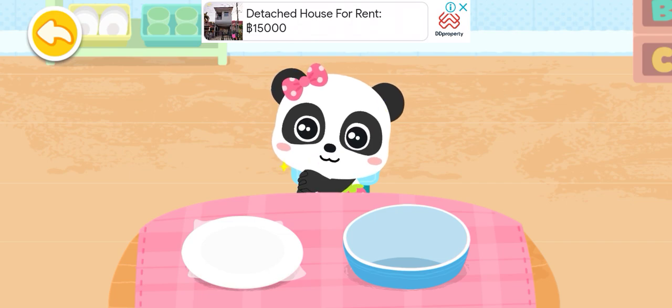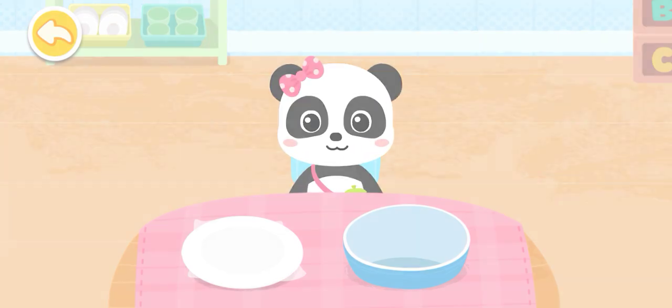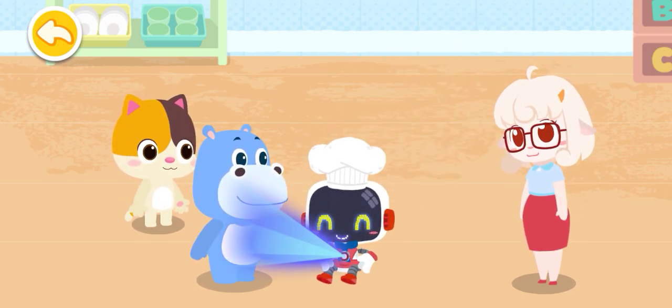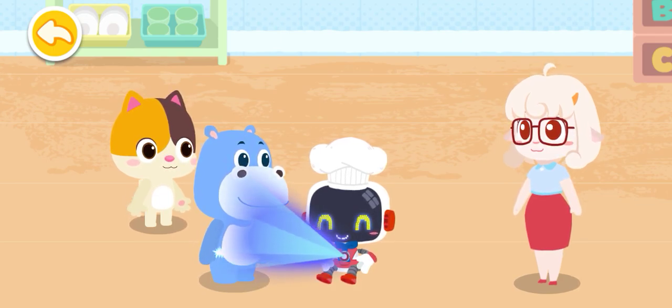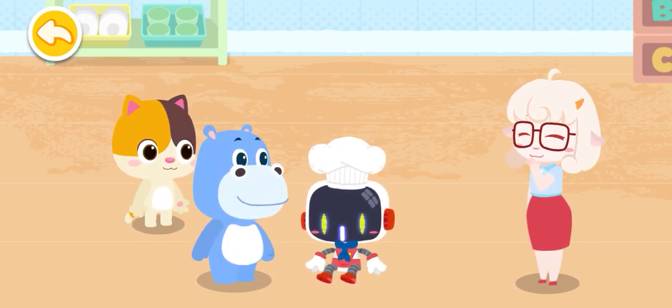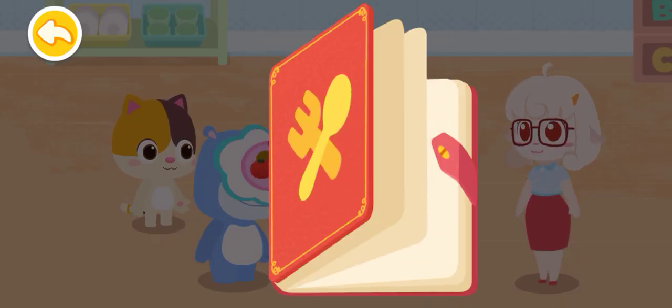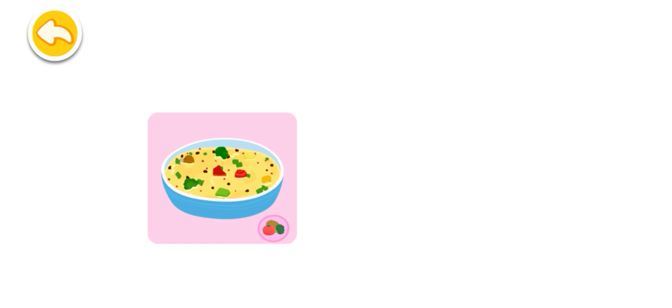So delicious. Guardian, what should I eat? Leave this problem to me. According to your condition, fruit and vegetables are recommended. Lots of fruit and vegetables help you. Vegetable soup.